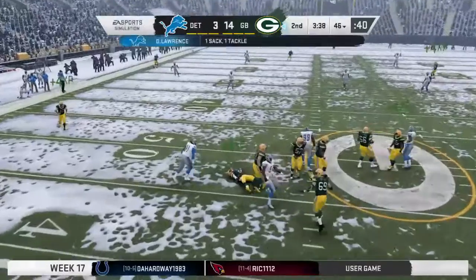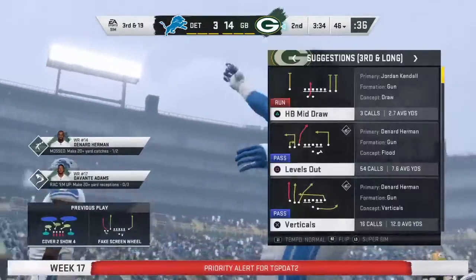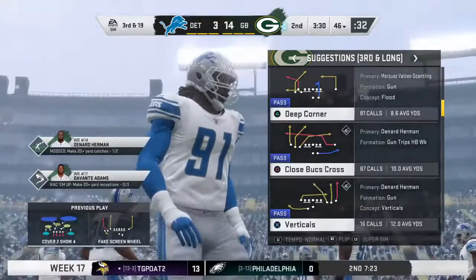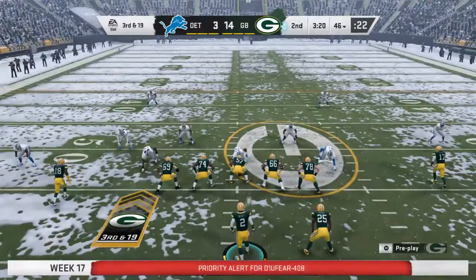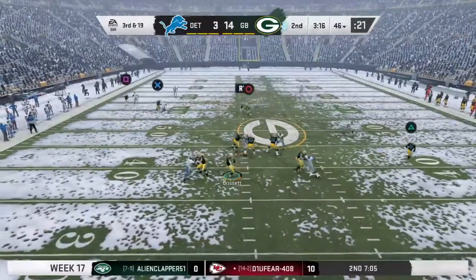Under pressure, and he will go down. Sacked back at the 46. Great job defensively. I think he was trying to go through his progressions, find someone to get rid of the football. Before he knew it, he was on his back. So that just brings us right back to what you said in the beginning. A great job defensively. Nowhere to go with the football. That led to the sack.